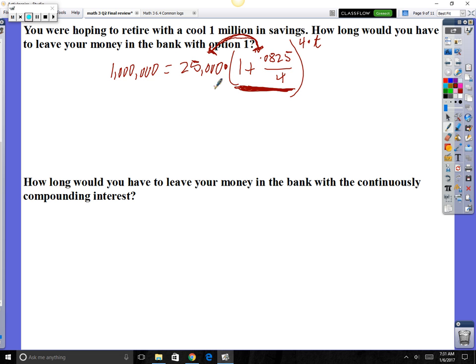So move number 1. I'm going to undo that times 25 grand. I'm going to divide this side by 25 grand, and I'm going to divide this side by 25 grand. So you do 1 million divided by 25 grand, and we get 40. Okay, now I'm going to do the parentheses and change that to a decimal. 1 plus 0.0825 divided by 4.